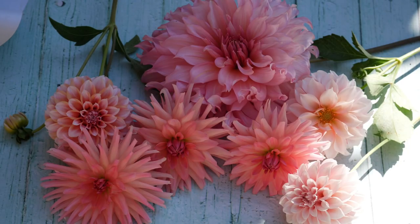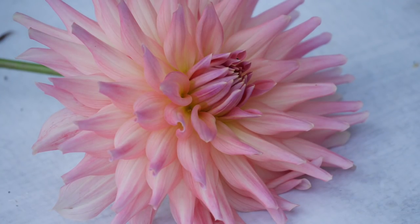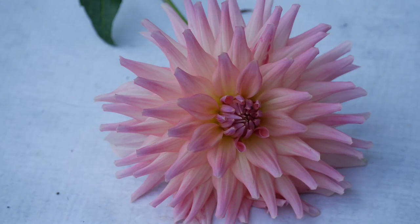Also, in terms of these cactus or semi-cactus shapes, I have this really lighter colored dahlia. I unfortunately do not know what this one is at all. This one came in the eBay pack that I ordered, with no label, just a beautiful pastel pink with a little bit of a lavender undertone. Very pretty. Definitely want to keep it in my garden, but I don't know what it is. So if you have any clues, let me know.